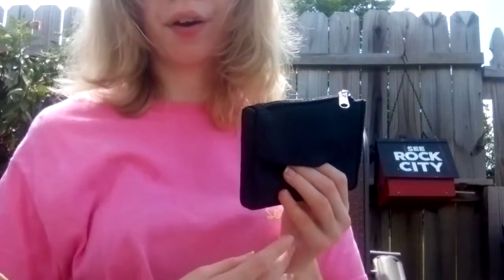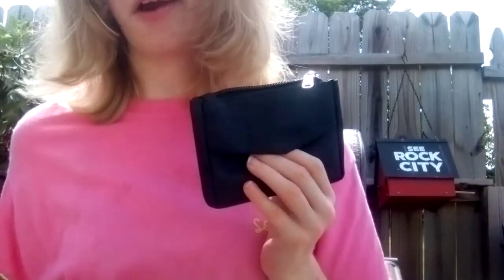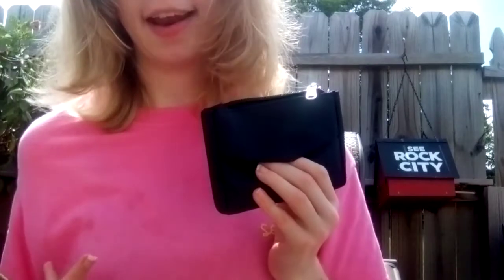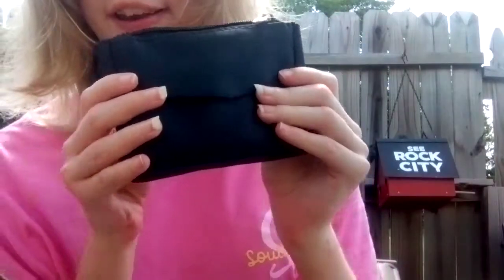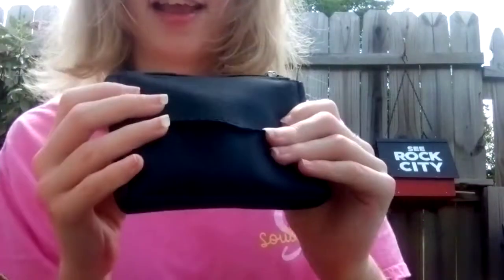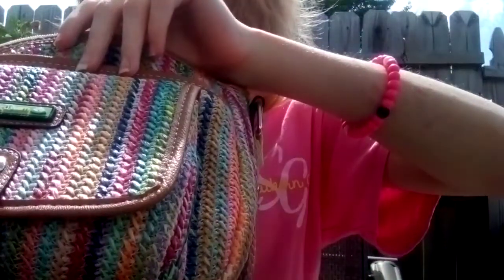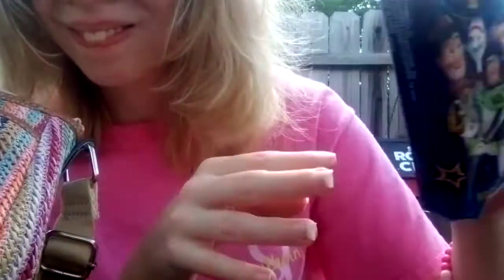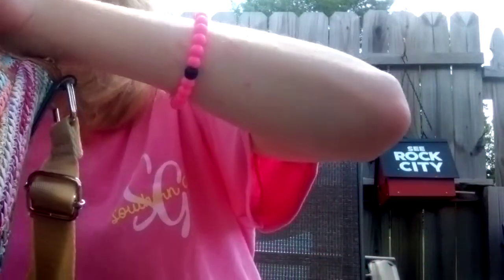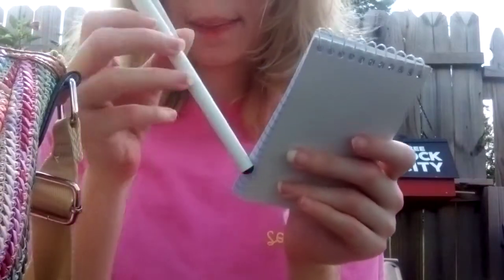I'll put an i-card up here, I can't remember which one. But yeah, if you haven't seen that video, or you'd like to see it again, click on the i-card. So this is from my old purse, and I just keep it in my new purse. There is change and money in here. And I have tissues, they're Toy Story, and another bag and an ink pen.